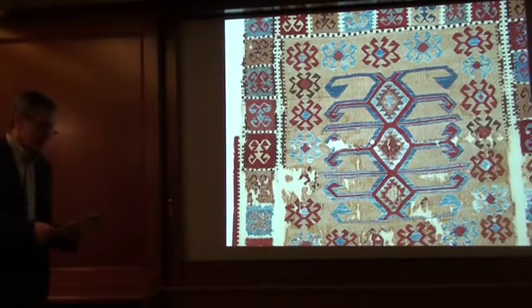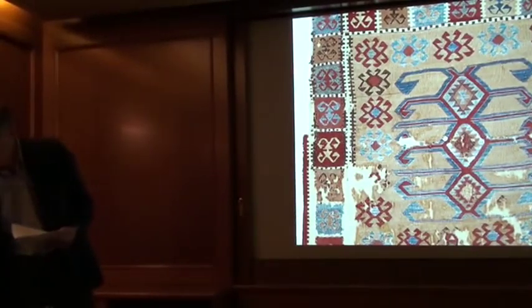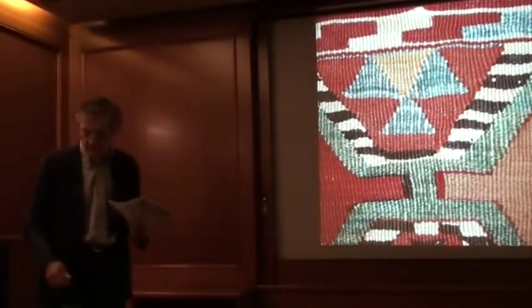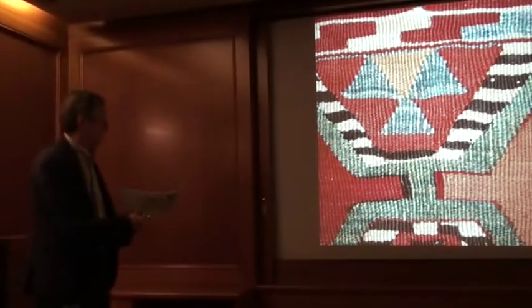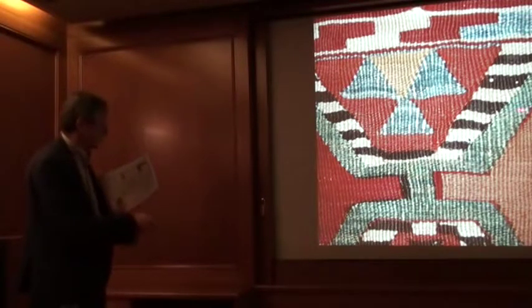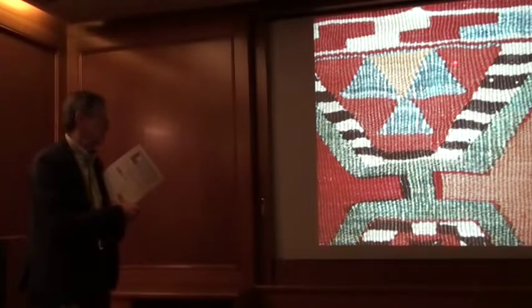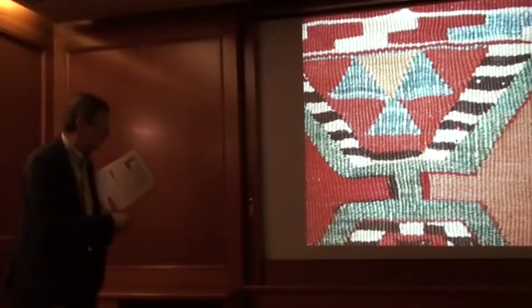So a kilim is a weft-faced weave. When we say a weft-faced weave on a textile, there's a warp, which is in the vertical direction, and a weft, which is in the horizontal direction. And when we call it weft-faced, it means that the weft is visible, and as you see here, you don't see the warp.